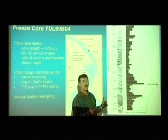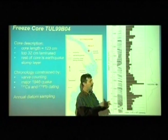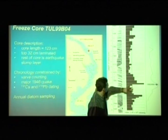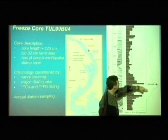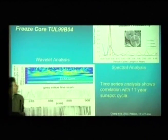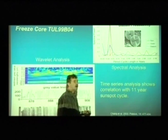We didn't get right up to the top because as we pulled the freeze core up, it had to come up through 200 meters of water, and it washed some material away. But we went year by year by year, counting all the diatoms. We dated it, so we know all the different things that were going on around here. So we did something called time series analysis.